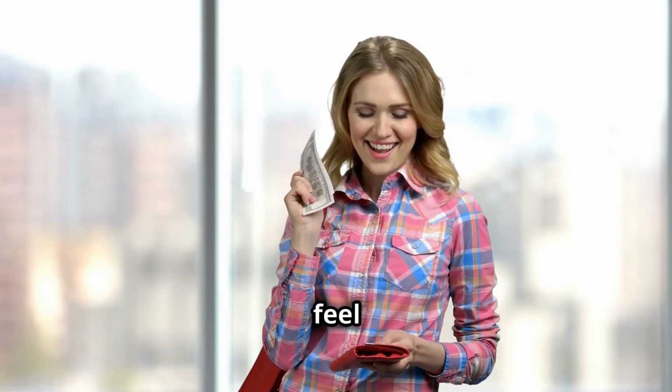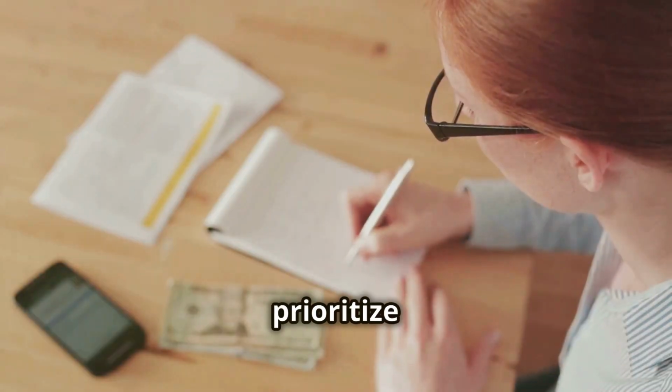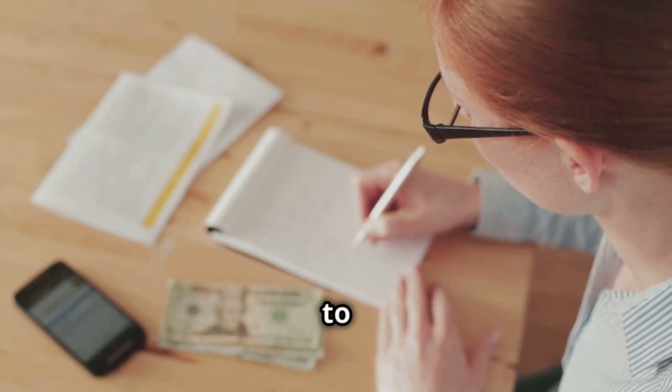Remember, the goal isn't to feel bad about past purchases, but to make thoughtful decisions moving forward. Let's prioritize what truly adds value to our lives.